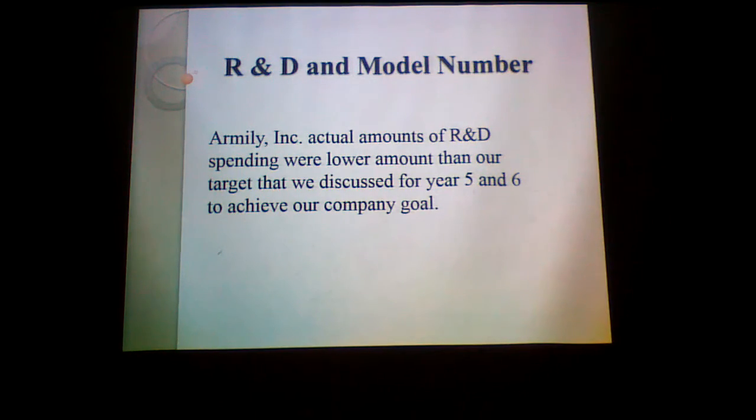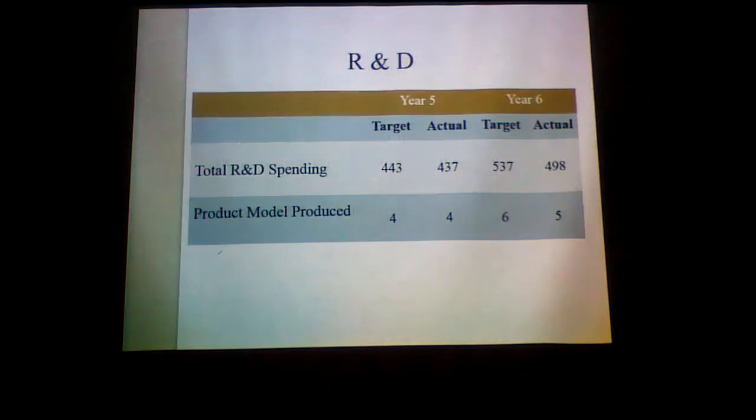I'm Arsena. I'm talking about operation and product management. The actual amount of R&D spending was lower than our target that we discussed for year 5 and year 6 to achieve our company goal. As you see in the chart, for year 5 our goal was 443, but in actual we spent 437. And also for year 6, the goal for total R&D was 537, but again in actual we spent 498, which is less than our target to achieve our goal for our company.